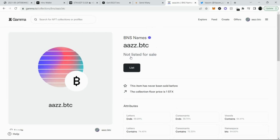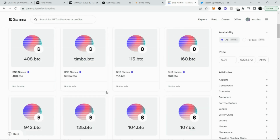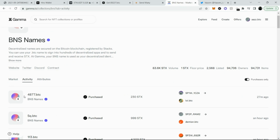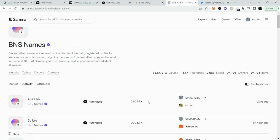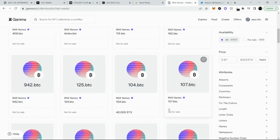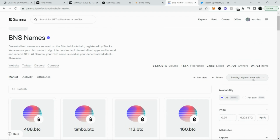If you go on there, you can list it, which you can sell for. And at that point, if you've got like a nice one, maybe like 932, which is a 3-digit, you can list it and sell it to someone who wants to buy it. So you can see that this is the main marketplace for people to buy and sell these domains. So you can see that 9877 was bought for 230 STX a couple minutes ago. So yeah, that is the rundown on how you can buy and sell them.